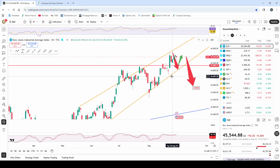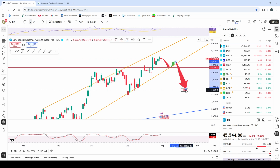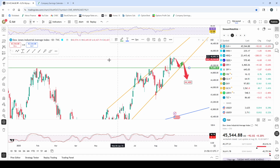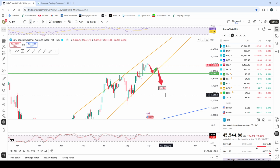All right, so now next will be here, and then a bounce a little bit, and then pull out further. This time I would say 44,400. Just to keep it, this is the gap here, right? So most likely it will come down here. This is the support of the trend, and also here is the support in last the previous high. So it should bounce and then break down further.